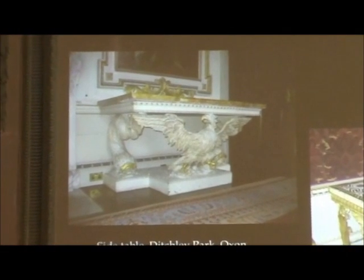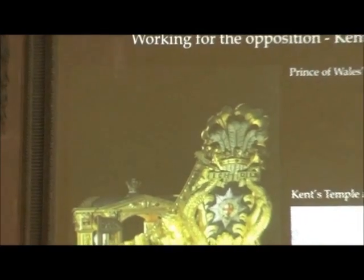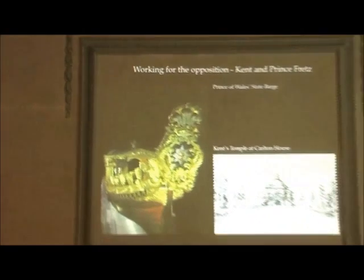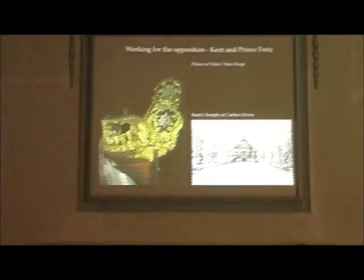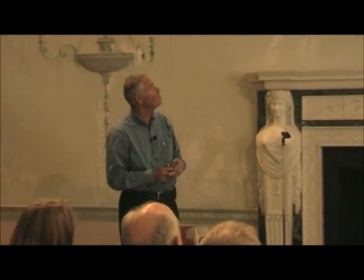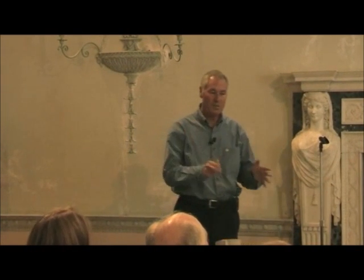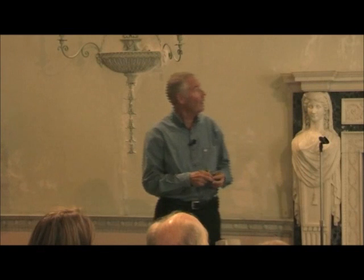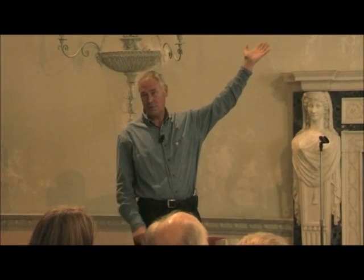Eclecticism again, but it's terribly, terribly garish and over the top. Now, what's clever about Kent is that he can be working for the king as part of the Office of Works because of Burlington's patronage, but he can also be working for the opposition because, of course, Prince Frederick, Prince of Wales, was very much in opposition to his own parents and had his own separate court. So Kent does this extraordinary state barge for the Prince of Wales, as you can see.